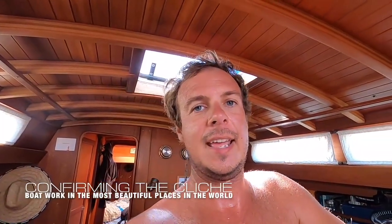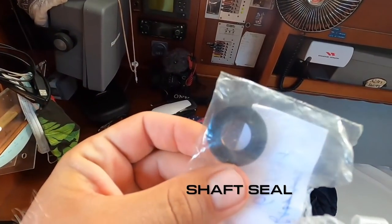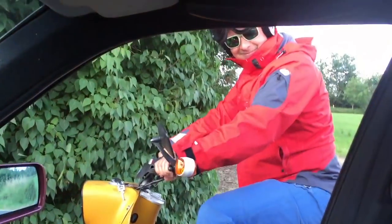Another day, another project. So today I'm gonna have a look at our salt water pump from the engine, and I've never replaced one before on the water pump, but I already did it on my old moped.